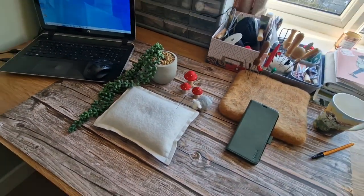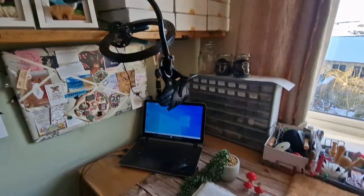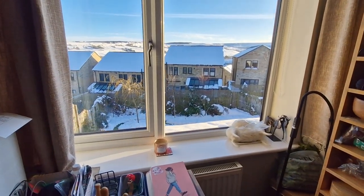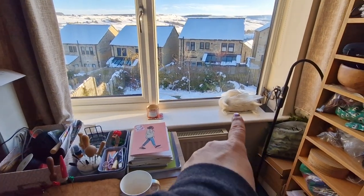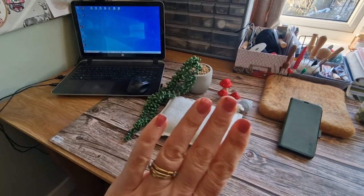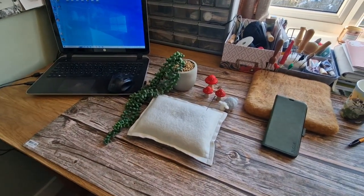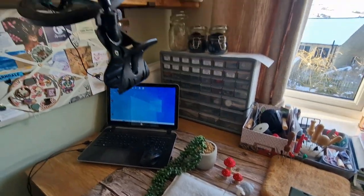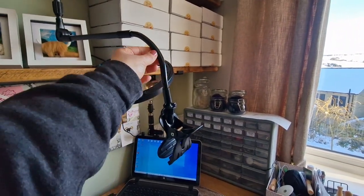It's the 10th, and I have been doing a load of shorts. Obviously, the snow is still melting, but it's nice and sunny. There's the Herdwick. I haven't quite finished the Herdwick yet. But yeah, that's why I was showing you the nails, because I did my nails, because I'm trying to do shorts. I'm trying to do one a day for the next 30 days, and I've done 7.